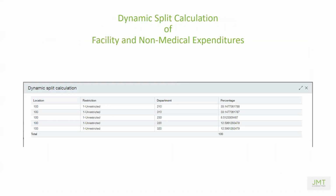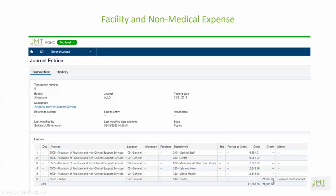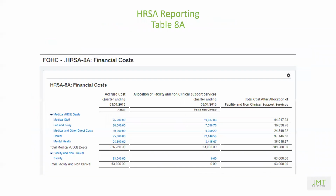And so here is an example of what you may be doing on a spreadsheet right now. But what it's done is gone in with each of these departments, and these departments right here are your medical departments, and it's calculated the percentage of what is needed of each of this $21,000. And so all that work is done within Intacct. It is something that you can do periodically, monthly, quarterly, as you need to do it, and it provides you this particular report, which then in turn gives you the data that you need for the HRSA Table 8A.